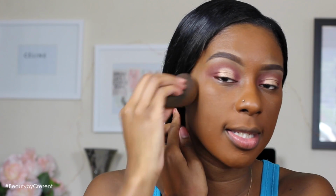I know this foundation looks a little bit orange, but it will oxidize. And when it oxidizes, it'll match. I ran out of my MAC Pro Longwear. You guys know that's holy grail for me. So I'm going to use the NARS Radiant Concealer mixed with my LA Pro in the color Fawn.